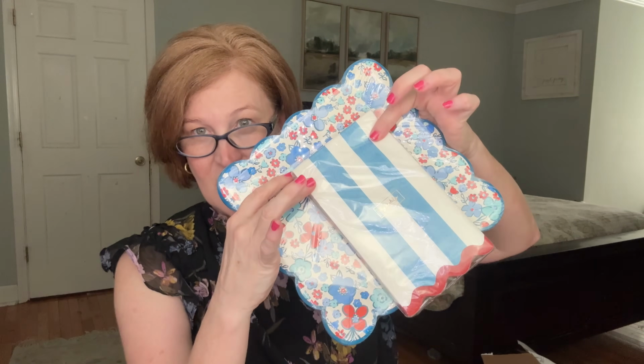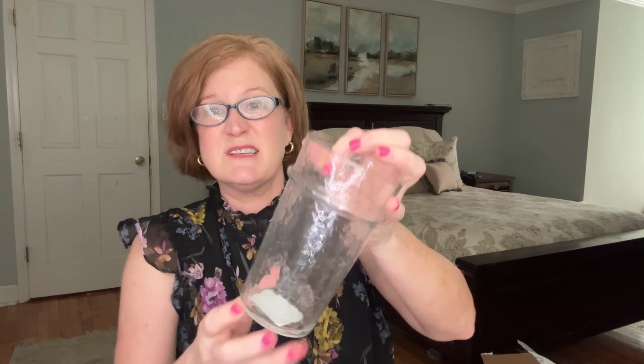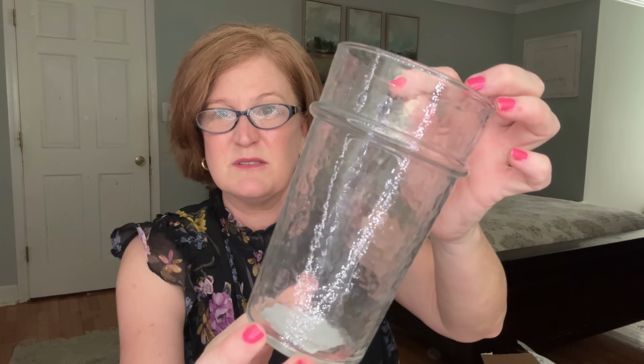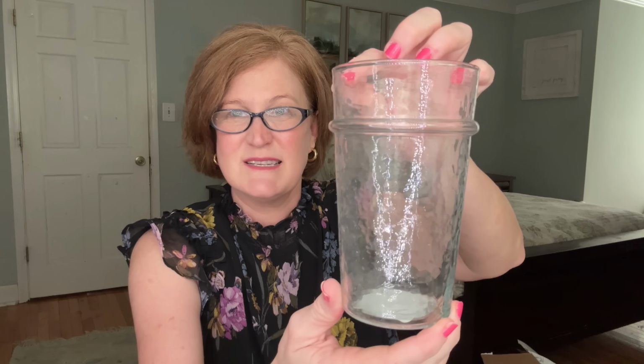So that was our box this time. Really, really good. We got this gorgeous picnic basket. We got the beautiful citronella candle. We got the paper plates, as well as these just absolutely stunning glasses. I will read about this picnic basket really quickly just to hear what she says, but those are absolutely stunning, aren't they? I love that they give a little vintage, a little nostalgia.